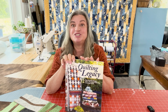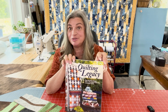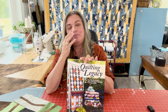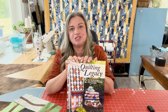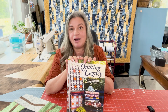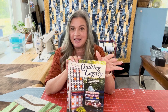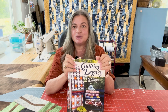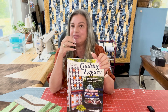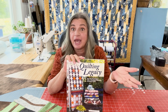This was so much fun. You know what I always tell you about? I do custom quilting. But gosh, we had such a ball. We would sit on the floor and talk for hours about each one of these quilts and who the makers were and what they were doing, what things they were going through. How did they get fabric?